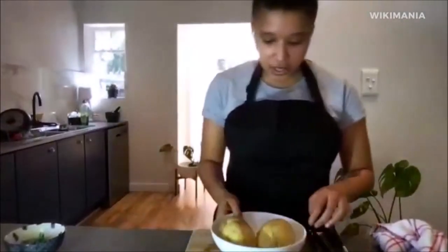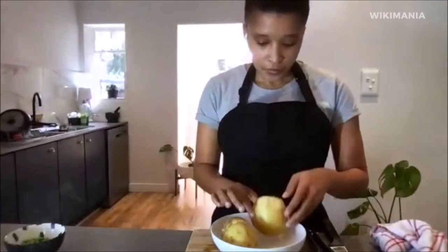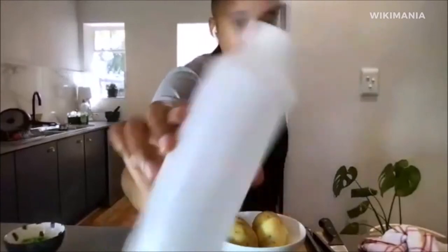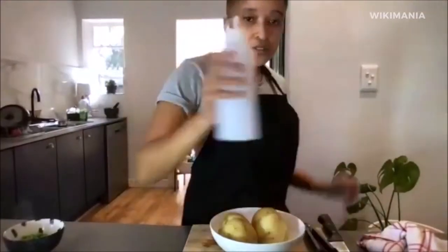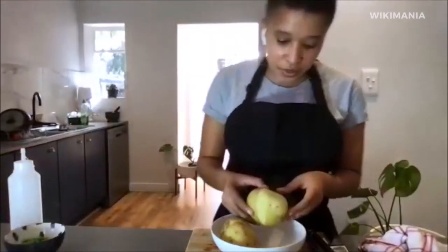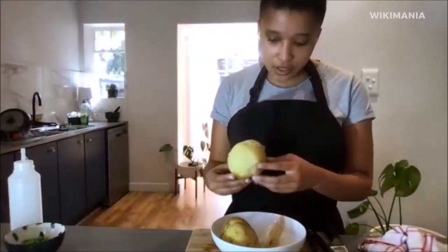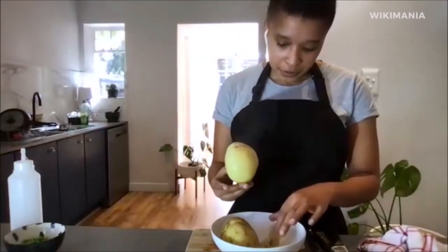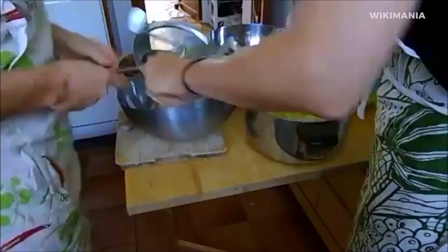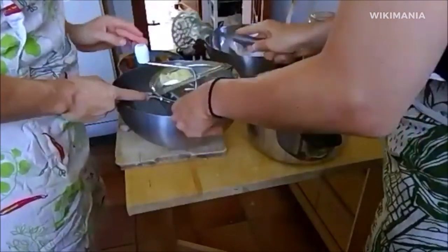Okay, so my potato's done. I'm just quickly going to peel it. And what I have, I don't know if you guys have a squeezy bottle or some kind of a Ziploc to put the puree in. Okay, let me just peel quickly here. It's also good to do it while it's still hot. I'm just passing my potato through the sieve, guys, while it's still nice and hot.